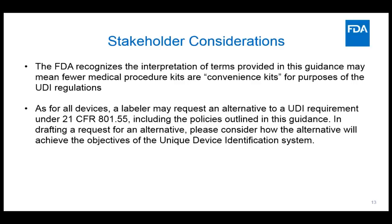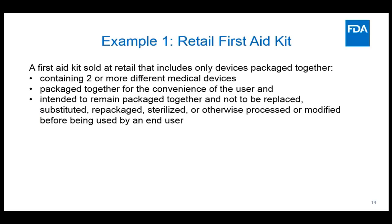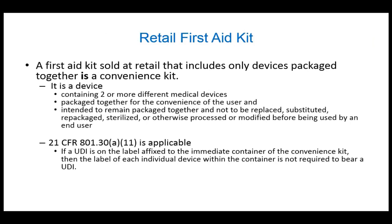Christina, do you think it would help if we gave some examples? I think it would, Loretta. Okay, so let's start with a first aid kit sold at retail. Now, this particular first aid kit contains only medical devices because if it contained drugs, then it would be a combination product, and that is outside of the scope of this guidance. So we have this first aid kit that is sold at retail, has 2 or more different models or versions of devices packaged together and intended to remain packaged and not be replaced, substituted, repackaged, sterilized, or otherwise processed or modified before being used by an end user. Is that a convenience kit? Yes, Loretta. A retail first aid kit, as you have described on the previous slide, is a convenience kit.